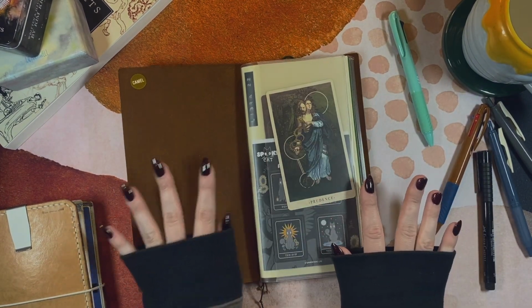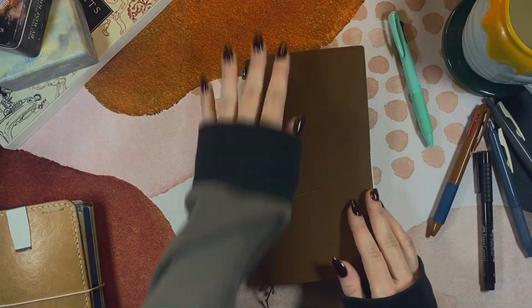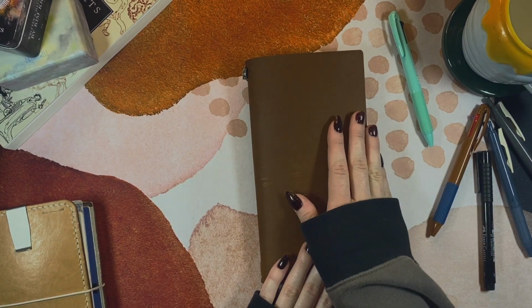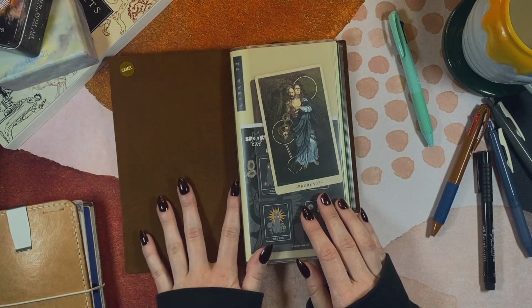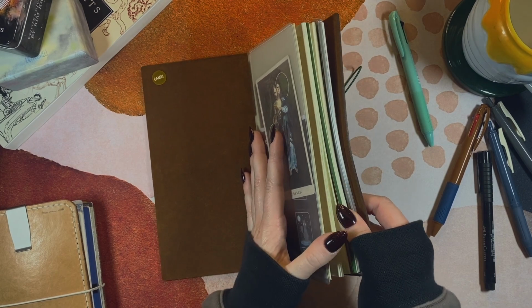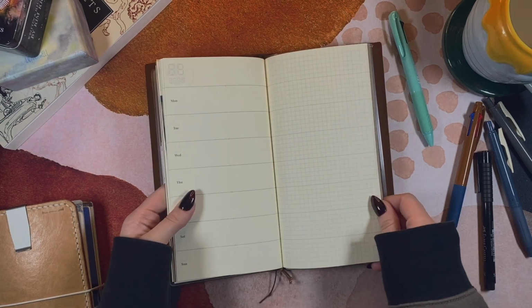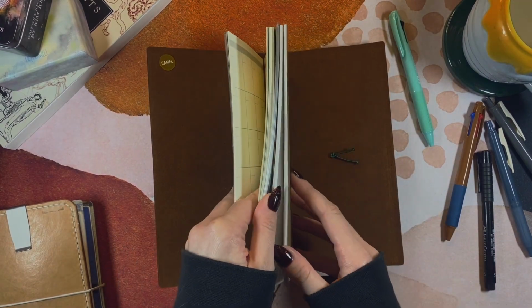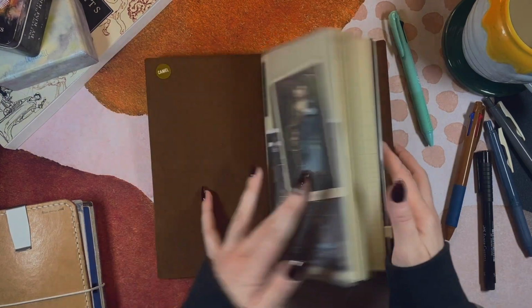I thought quite hard about it, and I think this is really gonna work for me. So this is, as I said, a standard size traveler's notebook from Traveler's Company. This is the Camel colorway, and I have in here, I will go through it, an undated monthly, an undated weekly, and then a plain gridded notebook.